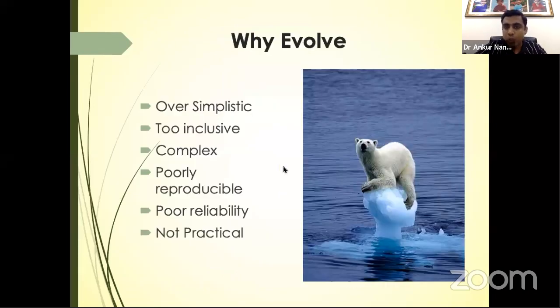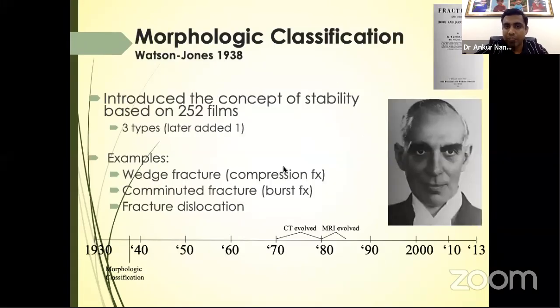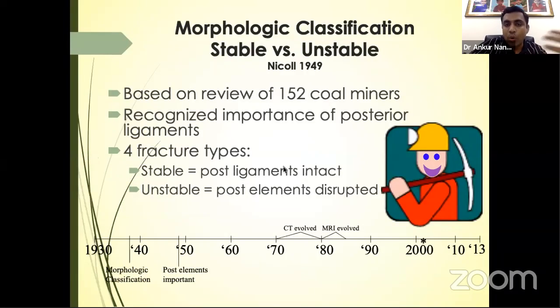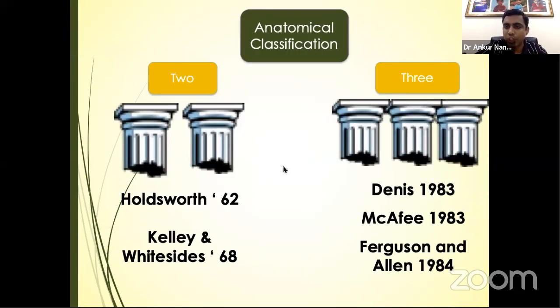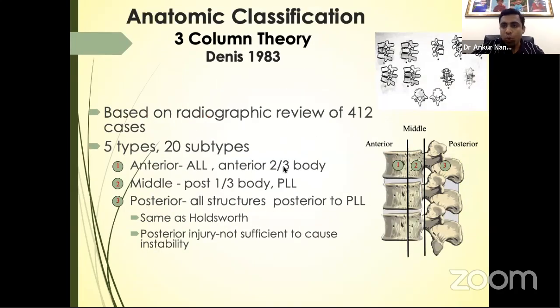For us orthopedic surgeons, these classifications have kept evolving right from the time of Böhler, when he introduced the concept of mechanism, to the concept of stability. Over the years, we have come up with a number of classifications, like the Nicoll classification, the 2-column classification, or the 3-column classification. Finally, somewhere in 1983, we started getting an understanding of what the spine is about when the 3-column concept was introduced by Dennis et al., who divided the vertebral column into 3 parts. The anterior 2/3 of the vertebral body, along with the ALL, was the anterior column. The posterior 1/3 of the body, along with the PLL, was the middle column.